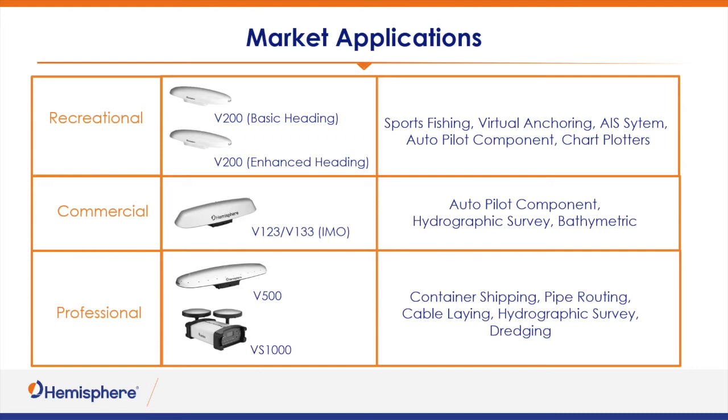Now, as we move into the other V-Series products, we'll see things get into more commercial and professional, specifically the V123 and the V133. The difference between a V123 and a V133 is that the V133 does everything the V123 does, but the V133 also includes beacon. And they're both IMO certified. So full-on wheel marked, all the necessary alerts and benchmarking have been completed, and it's a full and complete IMO system. These are ready to be plugged and played into, say, autopilots, and can be used in hydrographic surveying and in any type of bathymetric works.